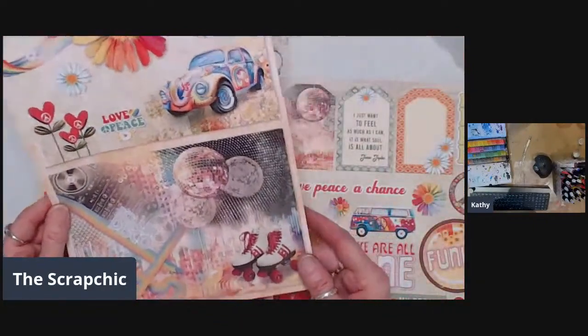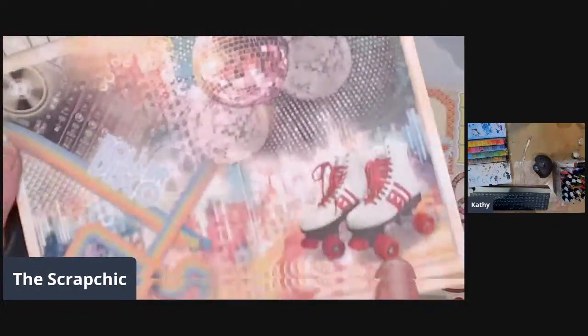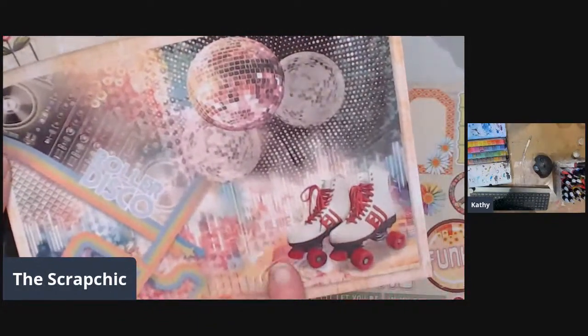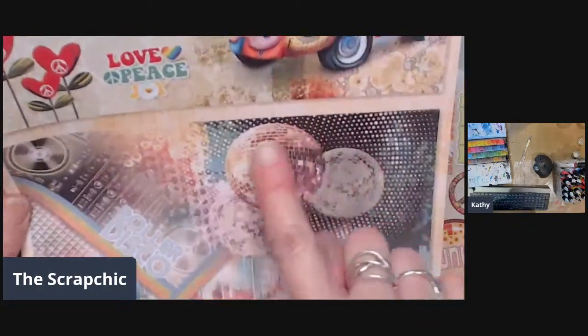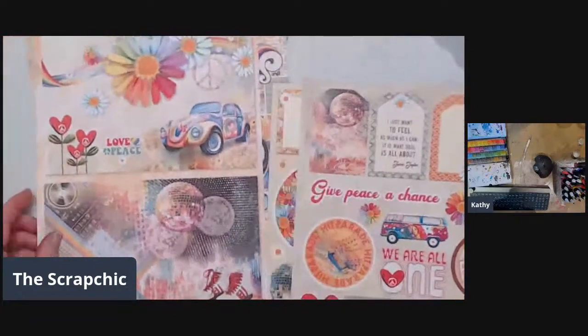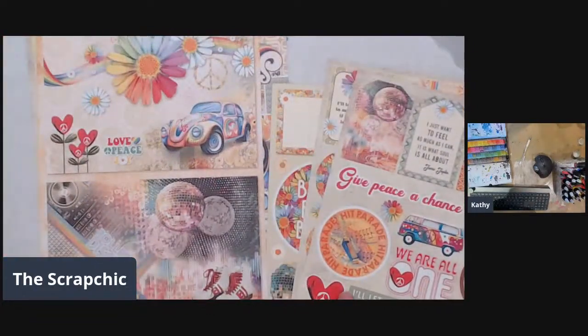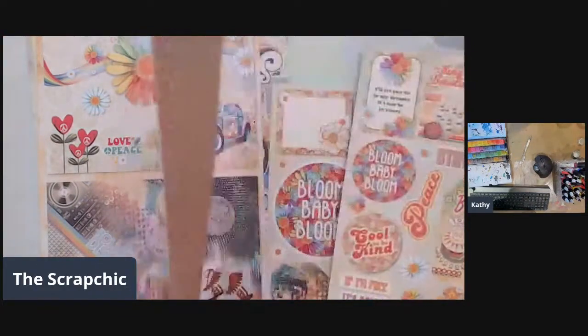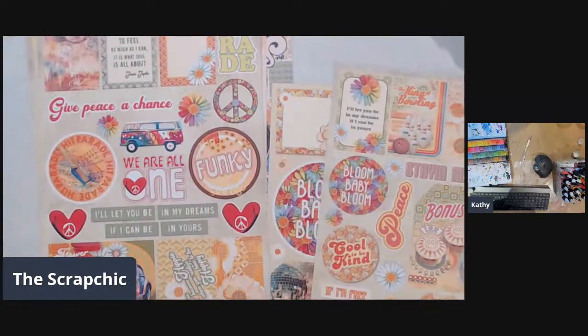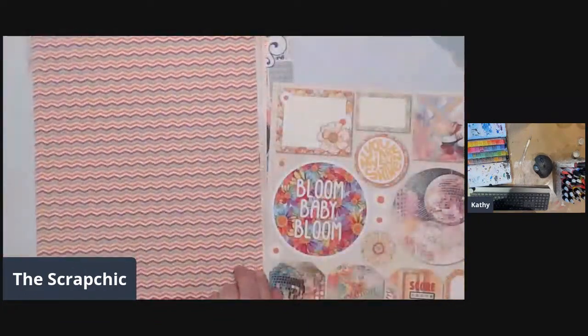Disco balls. Oh, perfect. Here you go. Roller skates and Xanadu, disco balls. There's the disco ball. There's the skates, like my reverse collage page. I see a new Xanadu page. Yep, it's a Xanadu page. It's just everywhere. I tell you, it just comes up in everything.